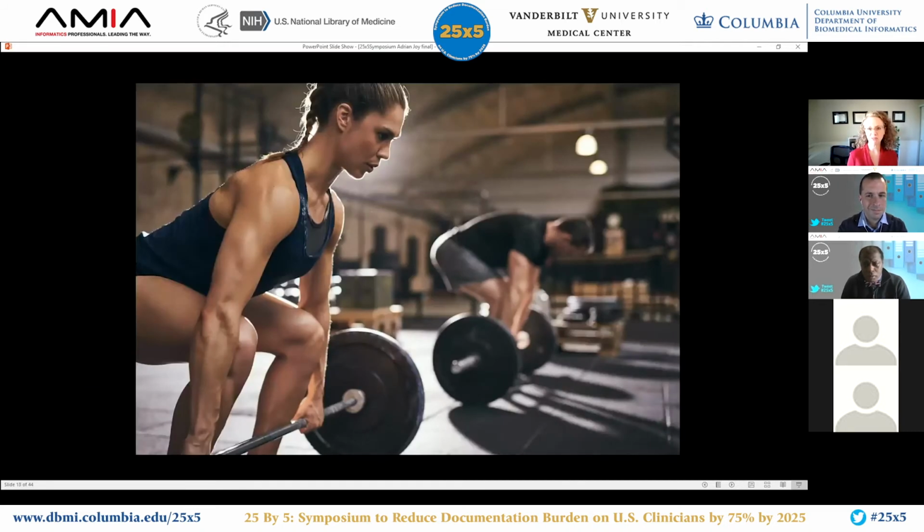And with this work, there's some significant risk of injury. So one risk of injury is to the organization. If we were to have deleted flow sheet rows that turned out, oh dear, we really needed that in order to keep our level 1 accreditation for trauma or what have you. So there's that. There's also the risk of failure. We had to invest heavily to do this work, and we needed it to be successful.